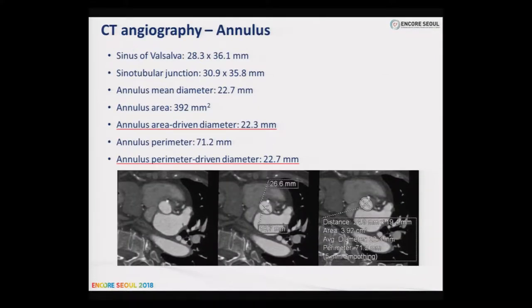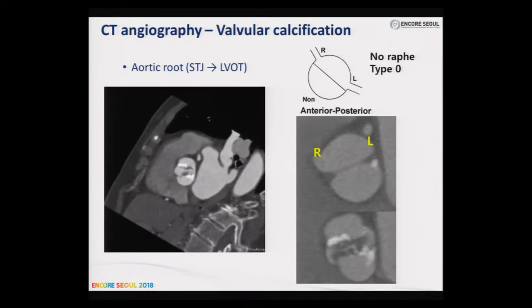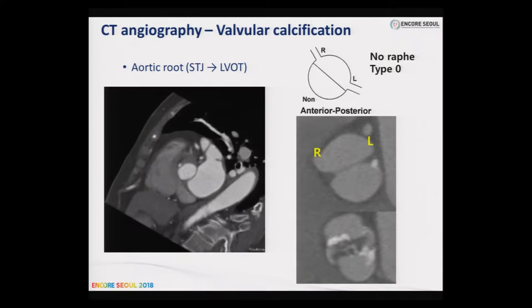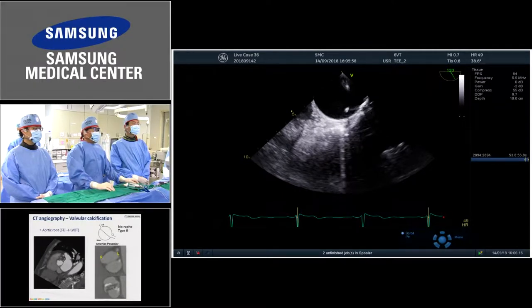Next. CT measurement shows the annulus area is 392 square millimeters. Its derived diameter is 22.3 millimeters. Perimeter is 71 millimeters. Derived diameter is 22.7 millimeters. You can see here the type of bicuspid is type 0, no raphe, and a little bit calcified. Calcification is located in the two leaflets, but we don't find any calcium chunk.